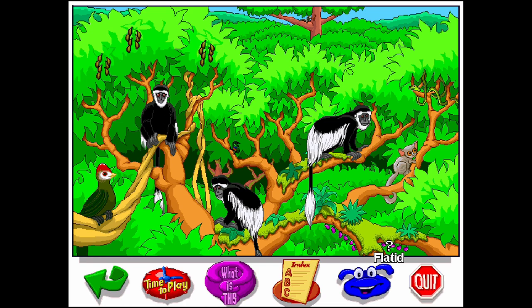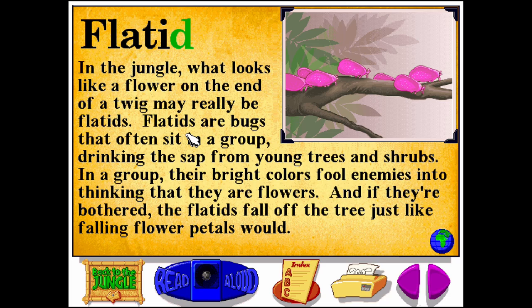Flatid. F-L-A-T-I-D. In the jungle, what looks like a flower on the end of a twig may really be flatids. Flatids are bugs that often sit in a group drinking the sap from young trees and shrubs. In a group, their bright colors fool enemies into thinking that they are flowers. And if they're bothered, the flatids fall off the tree, just like falling flower petals would.